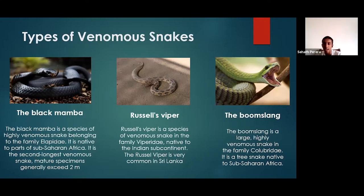Moving on to the boomslang. The boomslang is a large, highly venomous snake in the family Colubridae. It is a tree snake native to sub-Saharan Africa. An adult boomslang has 1.6 to 8 milligrams of venom. As y'all can see in the picture, there's the black mamba on the left side, Russell's viper in the middle, and the boomslang on the right side. So Mali, any questions regarding this topic?